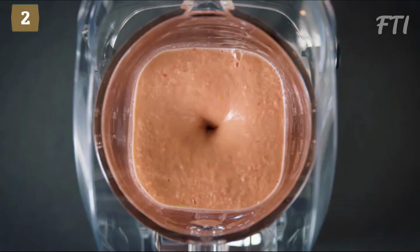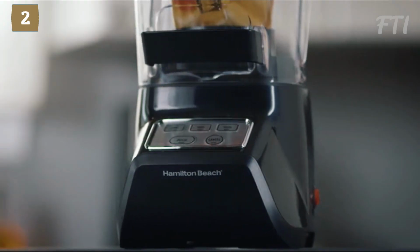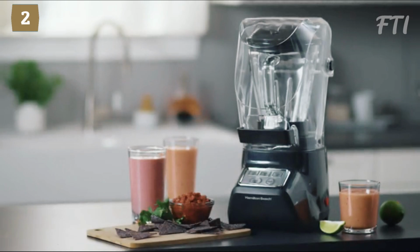It's a snap. Combine powerful blending, easy use, quick cleanup, and more peace and quiet in your kitchen, and you have the Hamilton Beach SoundShield 950.